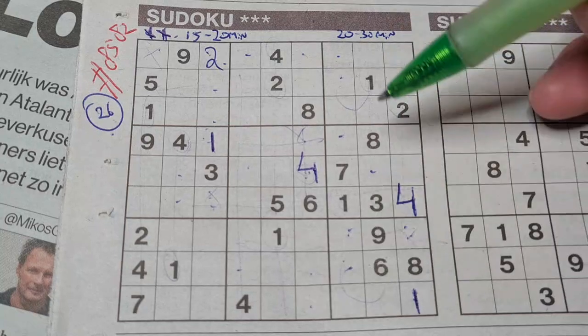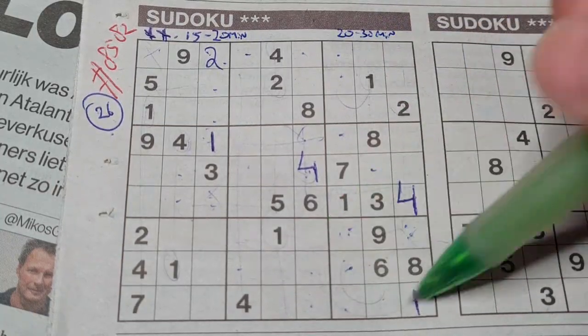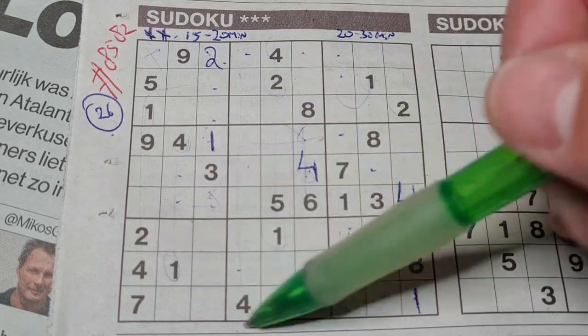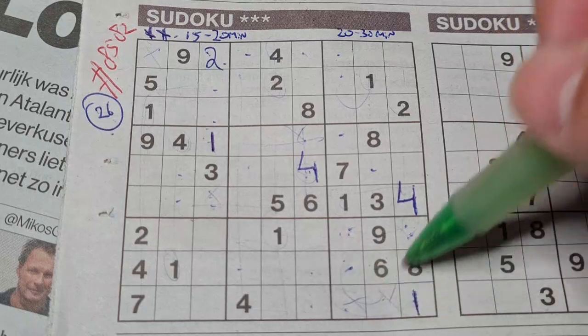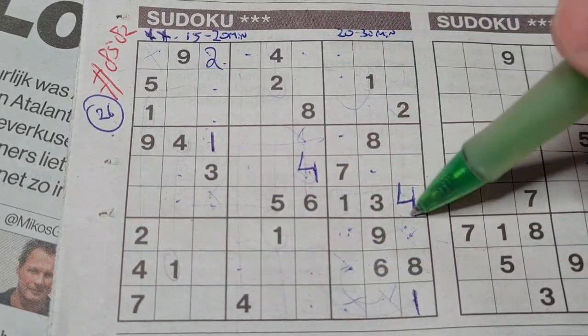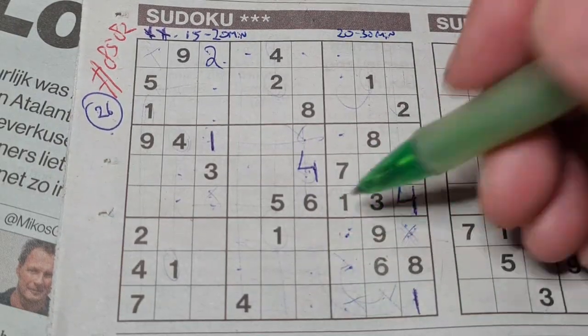1, 2, 3, 4, 5 missing numbers in this big square. One of the missing numbers is 4. We have a 4 in the last row, so no 4 in these 2 boxes. We have a 4 in the row above, so no 4 in that box. And we have a 4 in this last column, so no 4 in that box. So 1 box left for the 4 in this big square.